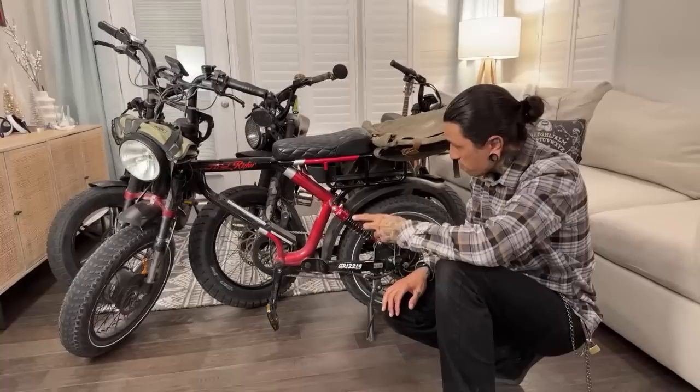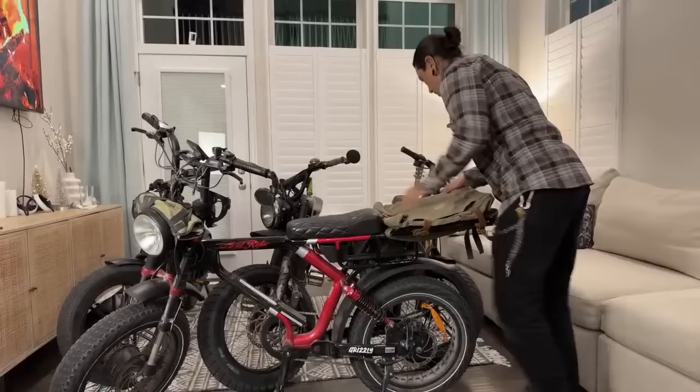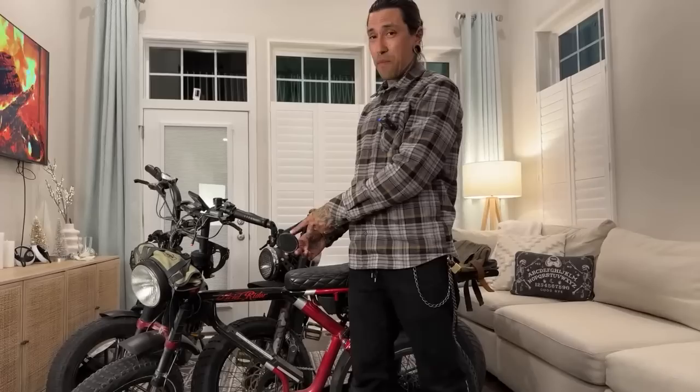Tektro brakes. This one does have a 7-speed. I think it's a... Yeah, Shimano thumb shifter and the Altus derailleur, just like the Altus derailleur on the C3STROM. And as you guys see, I only have two bikes with these side view mirrors. I always recommend getting side view mirrors.